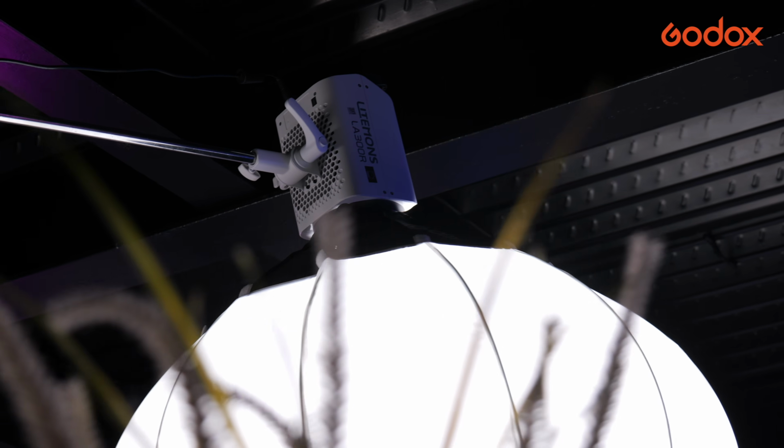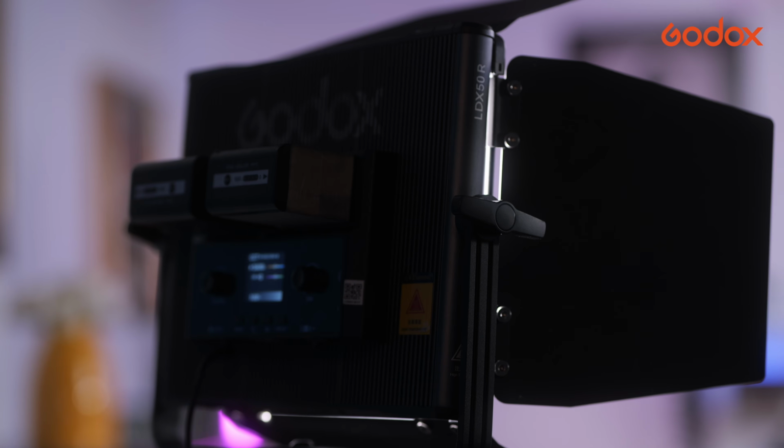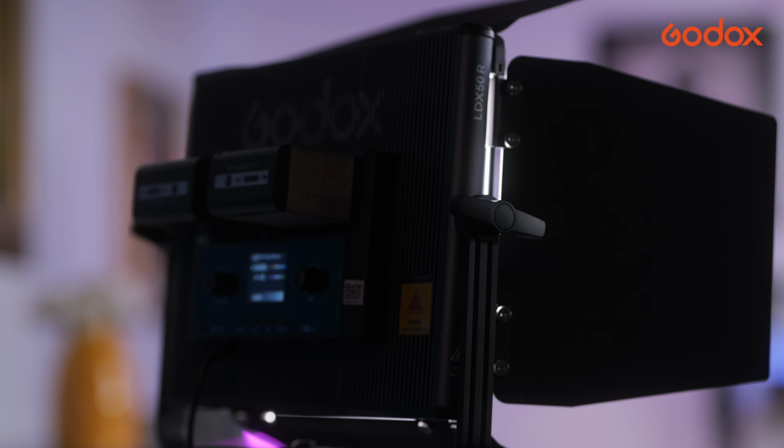Then for the main key light, we have used the amazing LA300R with a lantern modifier that gives it a very smooth top lighting. And finally, for the fill light, we have used the LDX series soft panels. Now these give a very nice soft touch to the overall characters in the set. Here is the final result.